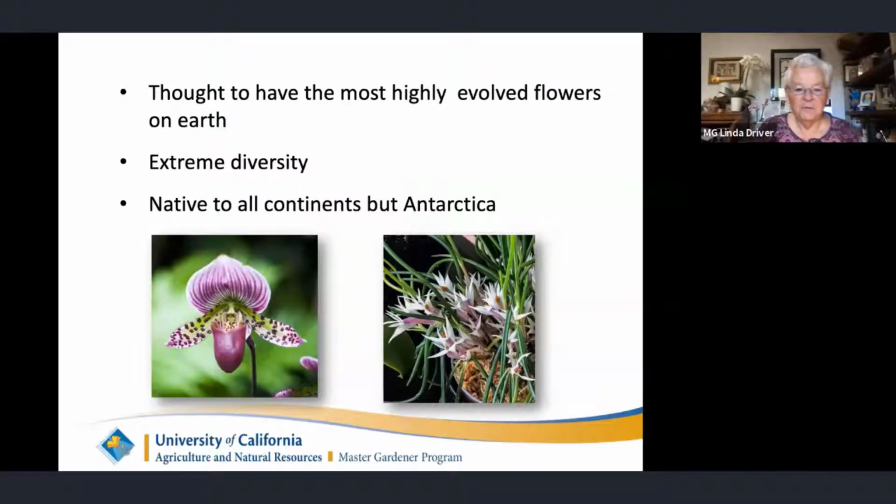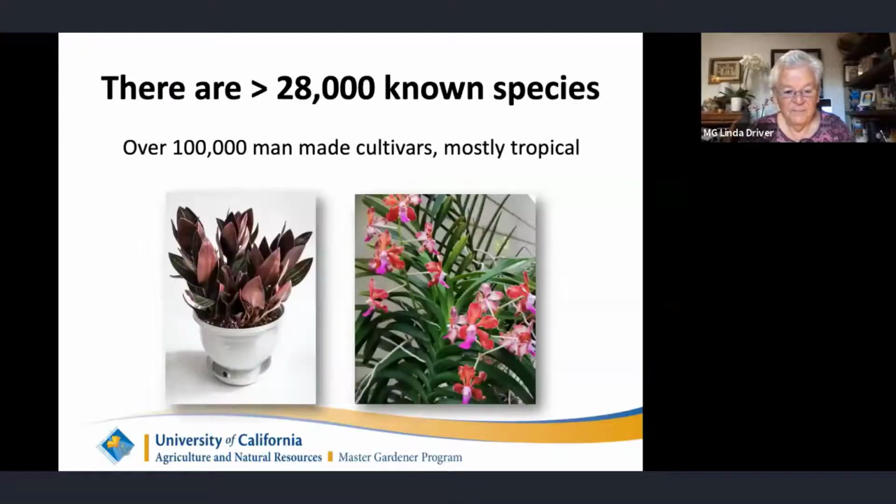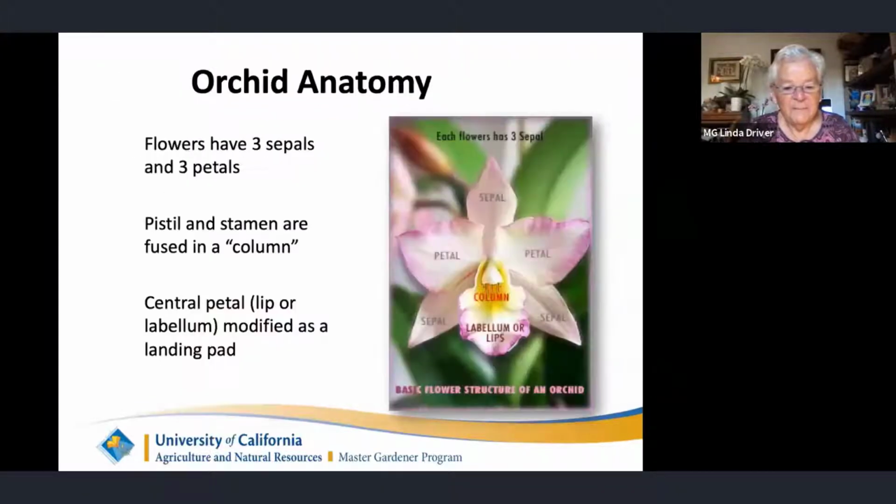There's a lot of orchids in the world, and we're not going to talk about all of the orchids because then we would be here for the rest of our lives. If you want to know more, there's the American Orchid Society that has information on a whole lot of different kinds of orchids. What we're going to talk about today are the kind that you find in the grocery store waiting for you. There's a lot of cultivars. The selection is unending. And if you're like me, you say, oh, I haven't had that one before. And so you buy it.